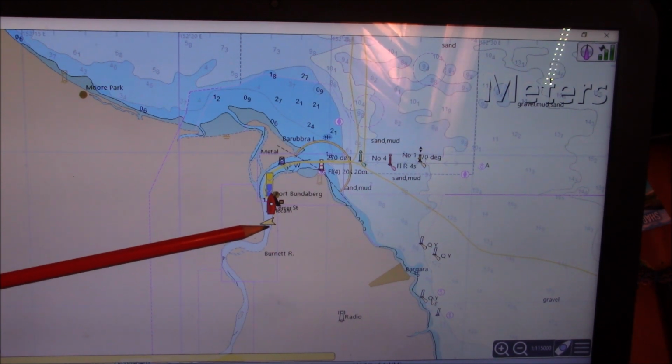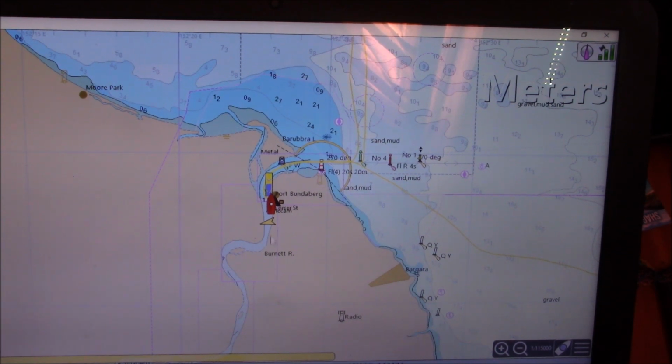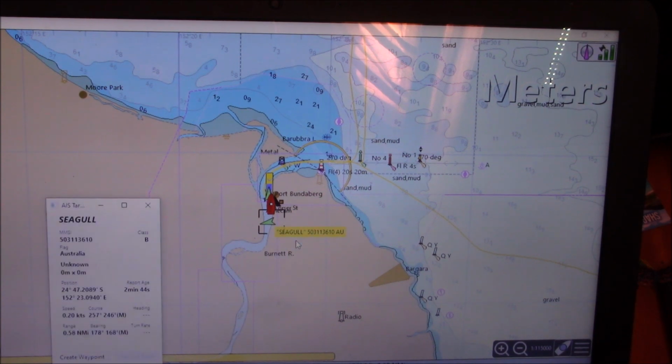Now this tells me that it is an Australian flagged vessel. I'll put the cursor over the yellow vessel. It'll give its MMSI as 503. Remember, the 503 just happens to be from the flag of registration, and the last 6 digits, in this case being 113610 AU, which means it is an Australian flagged vessel. If I click on him and do a right mouse click, do a target query, it is Seagull is the name of the vessel.